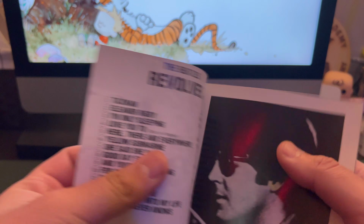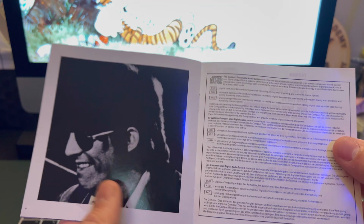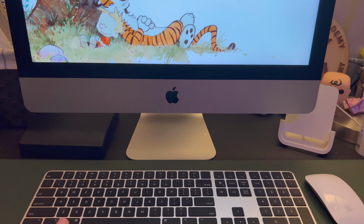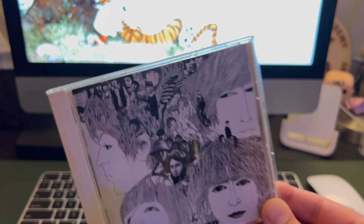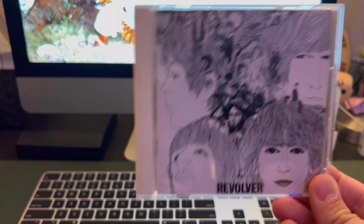And what they did in this CD is they did some pretty basic liner notes, if you can even call them that. It's really just CD maintenance instructions and headshots from the back photo of the record. So pretty basic stuff, but this CD sounds okay. I like it. And it's my first ever copy of Revolver that I got when I was like 17. So sentimental value there.